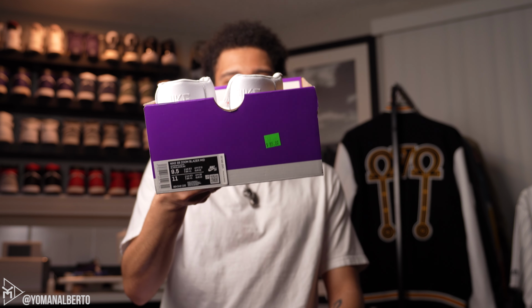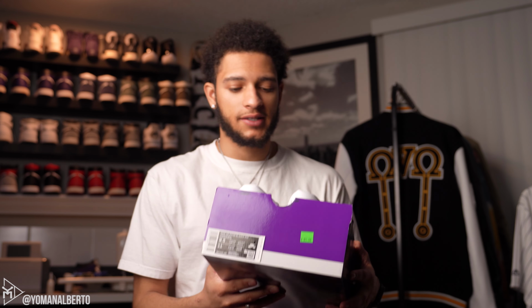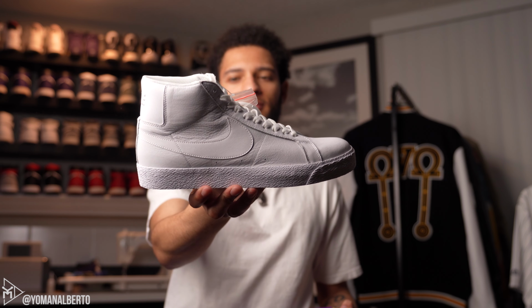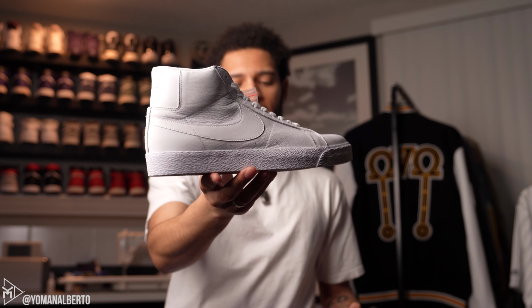Now let's get into the 5 sneakers. So right here are some Nike SBs. If you guys think these are gonna be some dunks and you clearly don't know, SB just means skateboarding. It has nothing to do with dunks. These are actually Blazers, Blazer boys, let's go. I love Blazers.